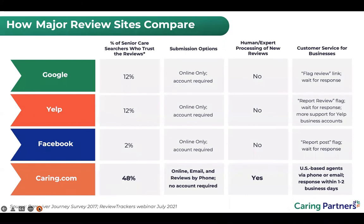So in asking for a review, consider which review platform and which review submission option you think is best for the person you're asking, to increase your odds of that outreach actually producing a stellar online review for you. For instance, the young adult granddaughter of your resident or your client is likely to have a Yelp account and be comfortable with posting a review on that platform.